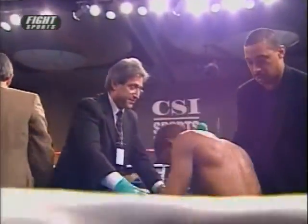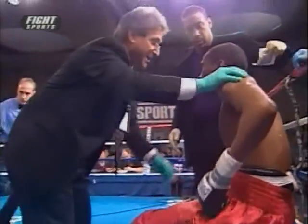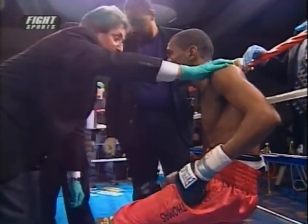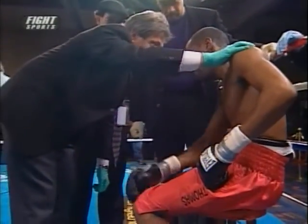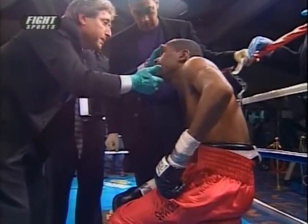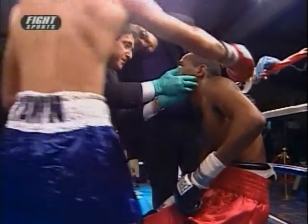3 minutes, right on the button. This was a situation of a guy just totally running out of gas. He actually ran out of gas at the end of the first round. I mean, the fumes ran out. Now he's pointing to his knee. Might have hurt his knee. Let's take a look at how this one ended.